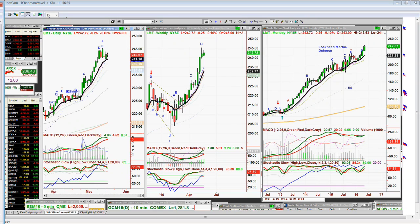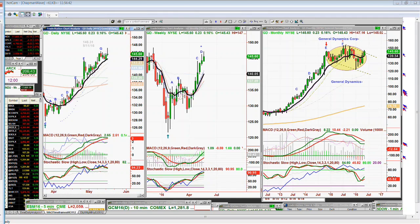Okay, TNT, and we've got that. And there was one other I want to look at. GD is General Dynamics. So it's got an alternate count, A, B, C. This is now leg D. So D in the daily, leg D in the weekly, and a pretty strong pattern so far with the Chapman wave stalk leg formation in the monthly chart.